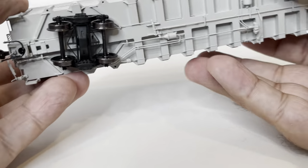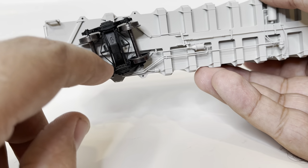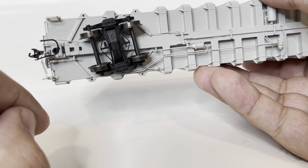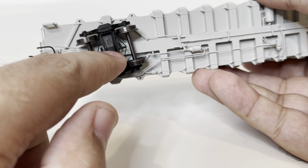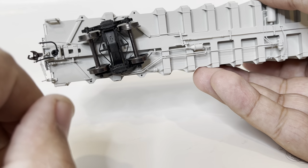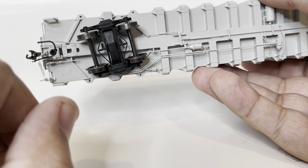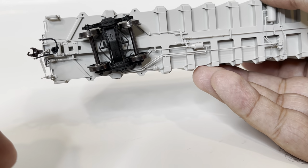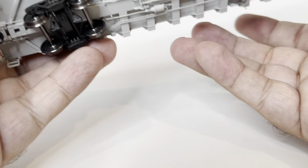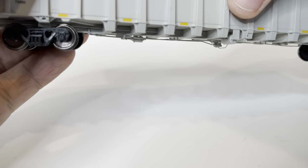And another nice detail, if you take a look at the truck, there is a screw under there, but you have to pop that little cover off in order to actually see the screw to be able to remove the trucks themselves. It's a nice detail that you'll only ever see if it's upside down. But when you know it's there, it's nice.